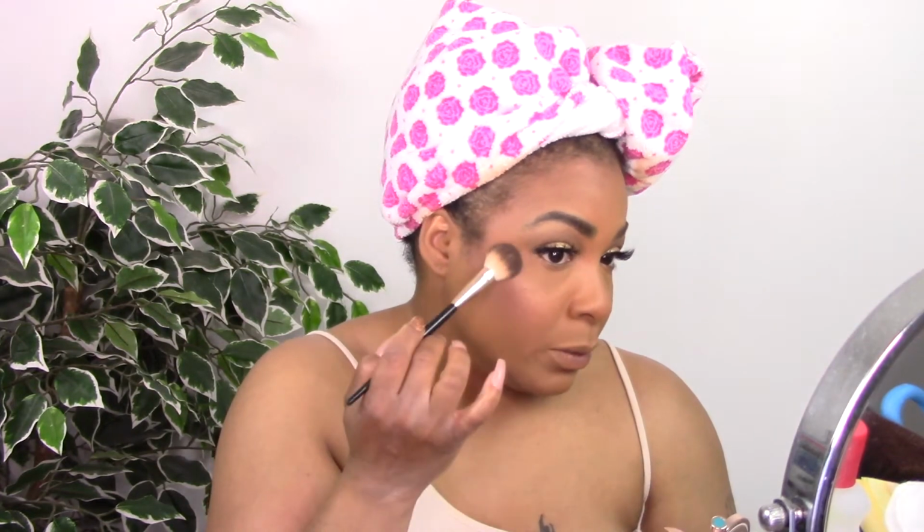Then I'm going to use Bronze Goddess from Lancome. This is the Bronze Goddess Heat Wave #1 Illuminating Powder. And it did break, so I gotta be really, really careful. And this stuff is very pigmented, so you only need a little bit. Yeah, that'll be real fun.